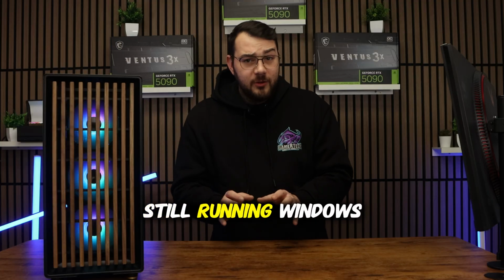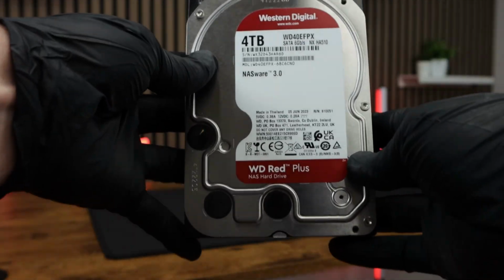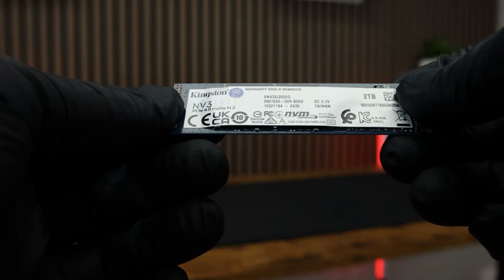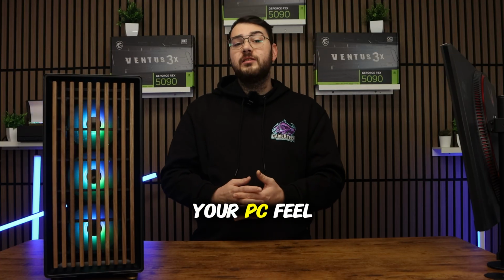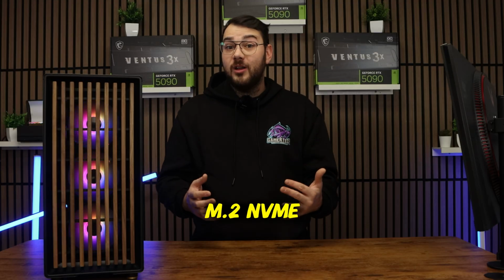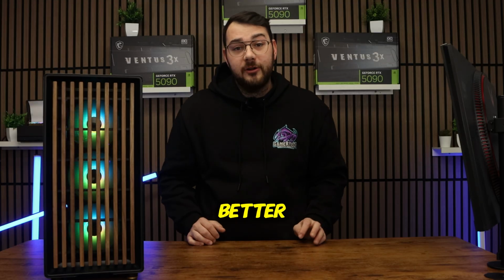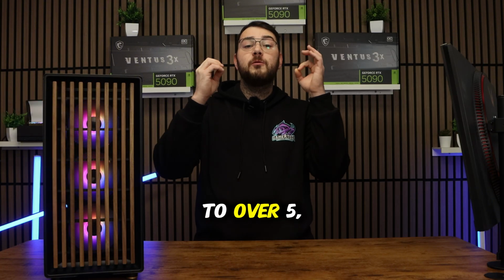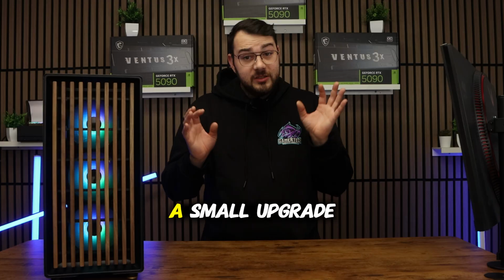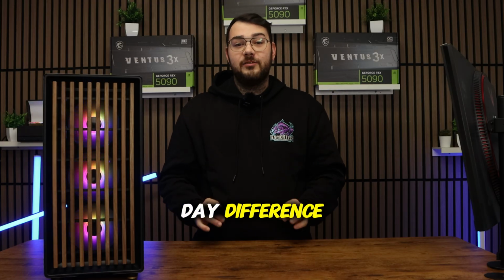Also, if you're still running Windows off a hard drive, an HDD instead of an SSD or M.2, that's a massive bottleneck. Switching to at least an SSD can make your PC feel 10 times faster, and an M.2 NVMe drive is even better. We're talking load speeds jumping from hundreds of megabytes per second to over 5,000. It's not just a small upgrade, that's night and day difference.